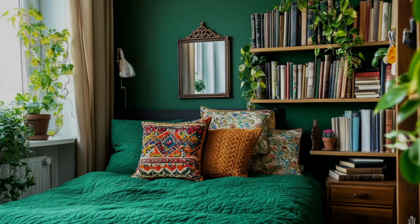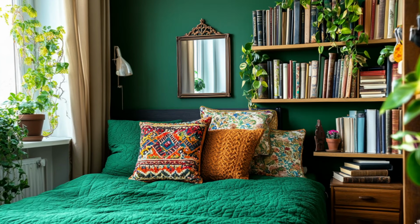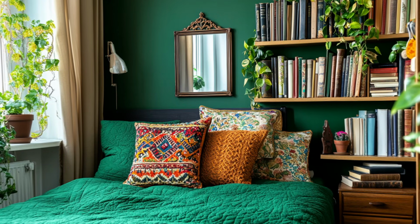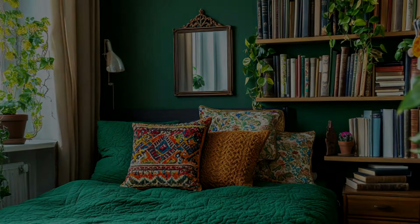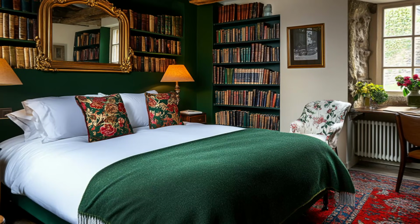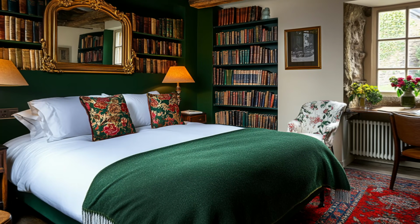Think warm beige, soft taupe, or muted grays. If you're renting and can't paint, consider removable wallpaper with classic patterns like damask or vintage florals. These colors create a sophisticated and intimate backdrop that enhances the academic and literary ambience without making the space feel too enclosed.